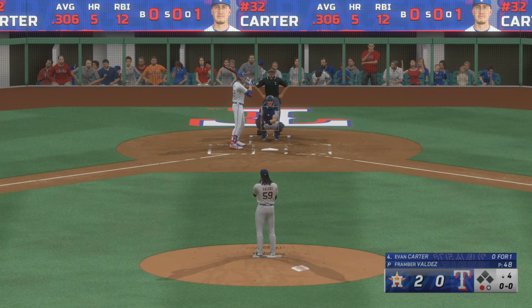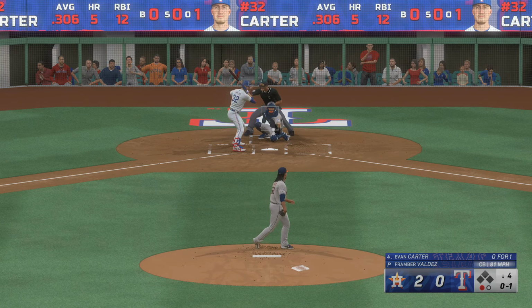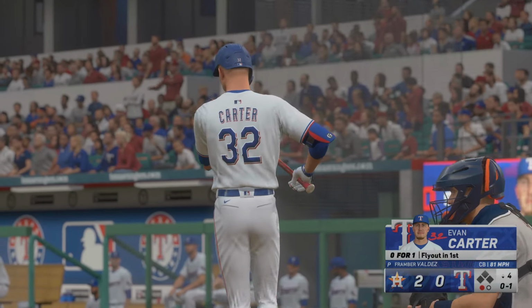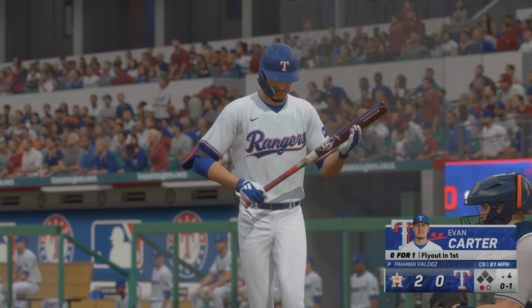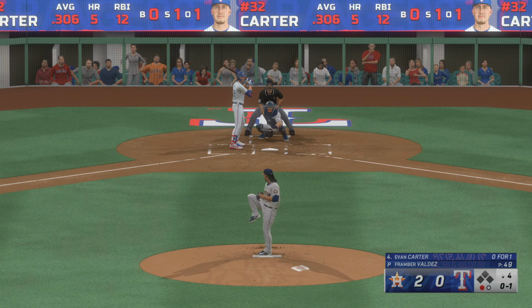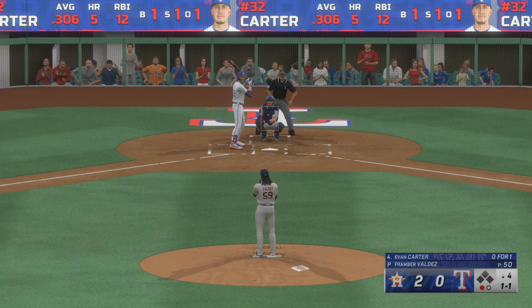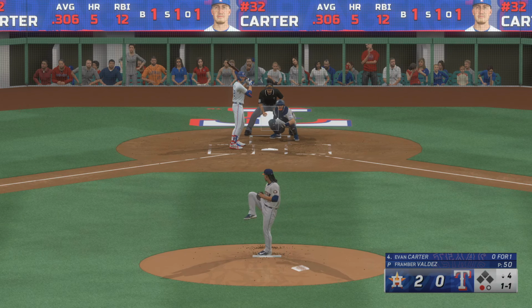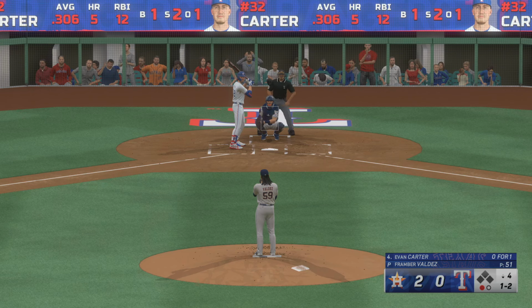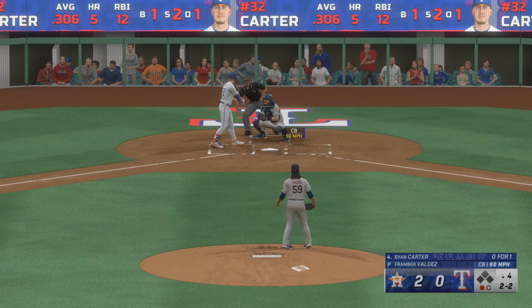Evan Carter now at the plate. That one's in there, 0-1. He's pitching well, but not throwing a ton of first pitch strikes. Usually doesn't work out for success, but you can never predict baseball. One down, bases empty. And a curve is down and in. Right through there for a strike. The 1-2. And that's downstairs and outside.